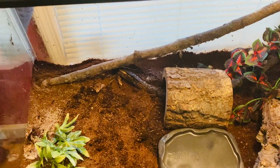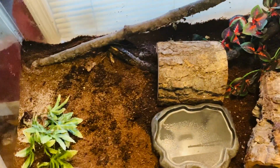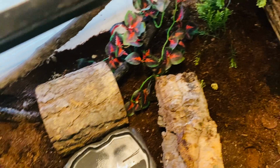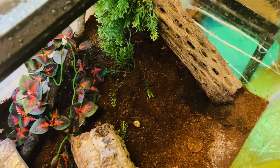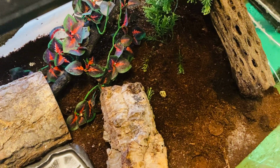Just going to do a little short, not short, update with Sandy, the ball python, out of his habitat. It's a 40 breeder. Just started, spent a little bit of time cleaning up.